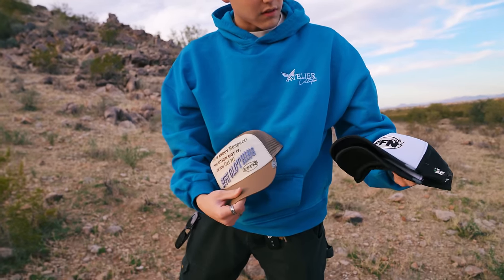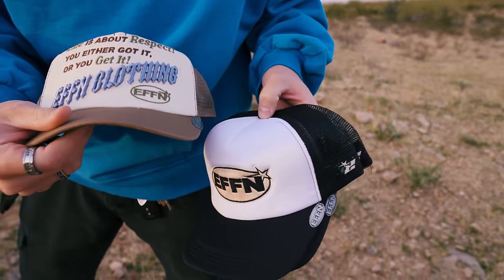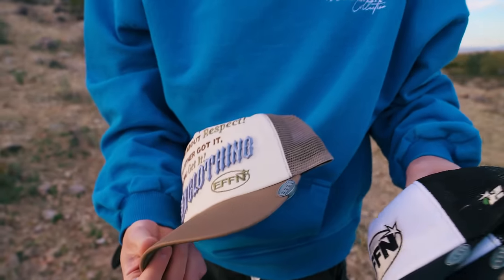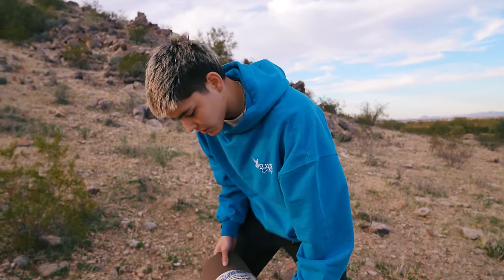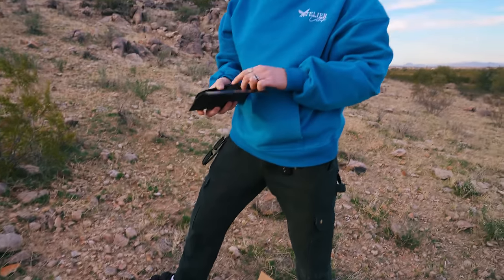Me and Drew each got one of their little black hats right here, and then I picked up this one. Love this one. Just creative people over there, man. I follow their whole team on Instagram. They're always doing some crazy stuff, so we really appreciate you guys going out of the way.